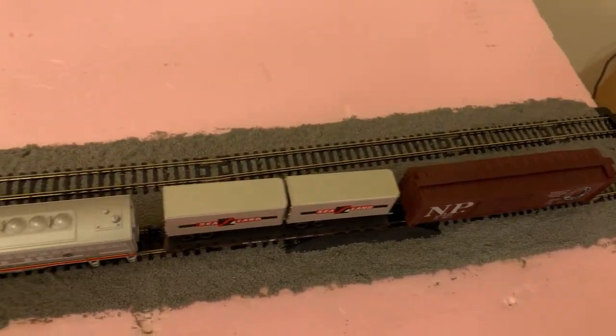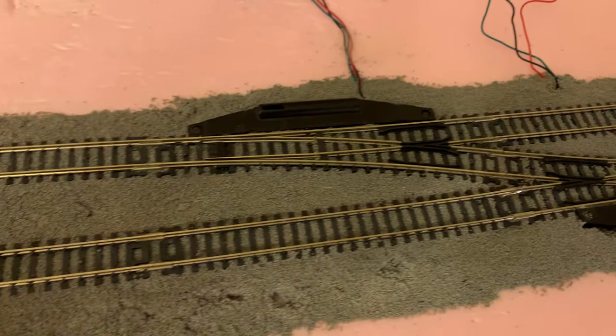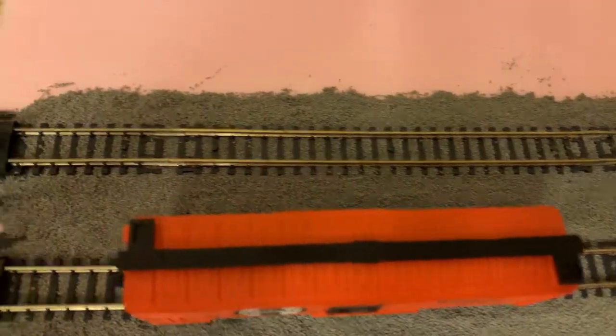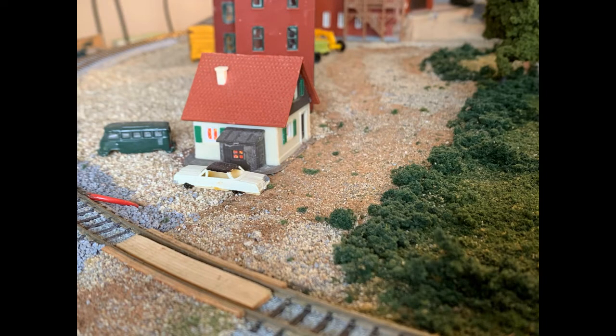You'll notice that I did have some difficulty. I found out one of the frustrating things with the Atlas track or the turnouts. It doesn't matter which car goes over it. The base of the frogs is too high. The wheel flanges are trying to go lower, and so it's popping them up. Still got it operational.